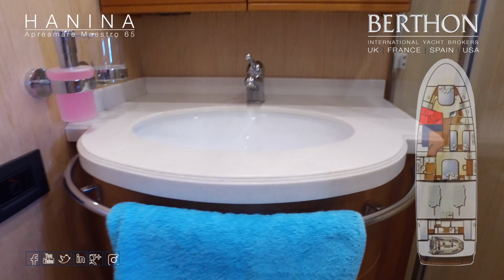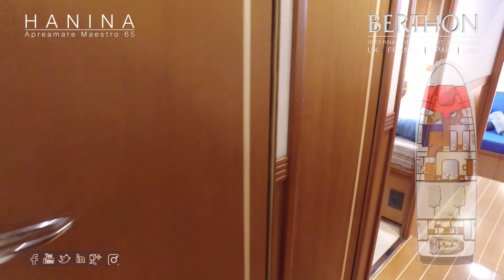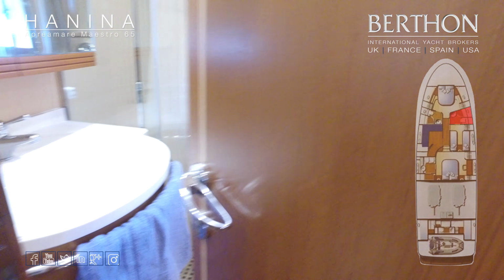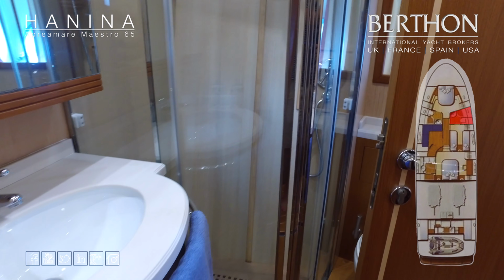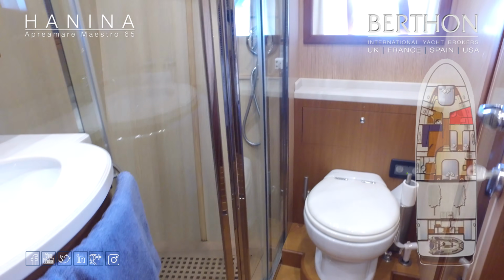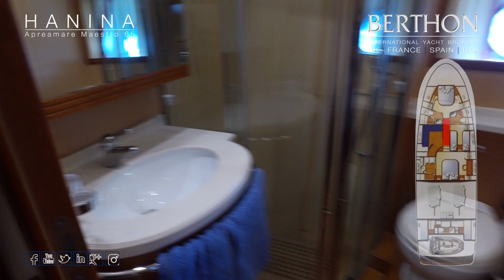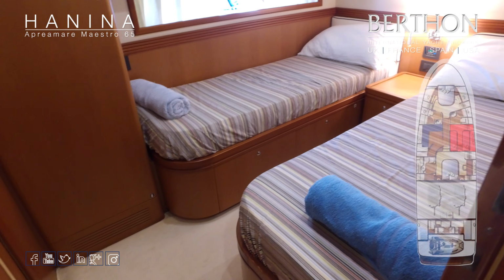Looking down, we've got a nice built-in sink. It's good quality kit everywhere, storage underneath. Really nice door furniture, and we'll just walk aft and into another heads. So this is the heads for the starboard side bunk cabin. We've got access both as a day head from the central corridor and also from that after cabin. Again, as you can see, plinth with loo on it. Really nicely finished. We'll leave this now and head into this twin cabin.